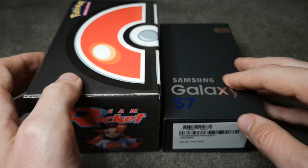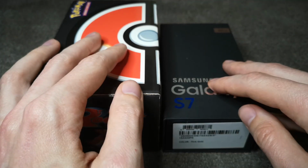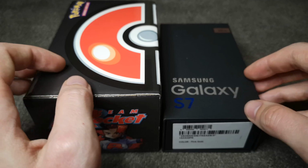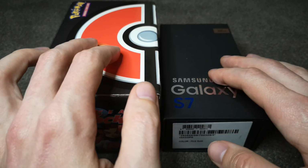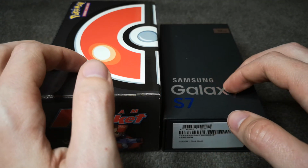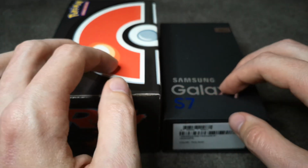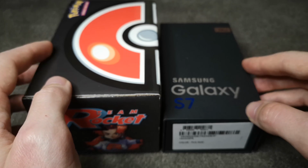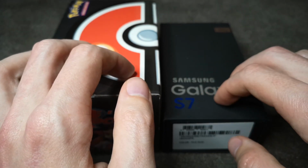And in the Samsung Galaxy S7 box, I have a selection of cards that I'm going to be sending off to PSA to be graded. And there's quite a variety of, again, I think they're pretty much all vintage cards. There are a few newer ones that I was considering, but they don't really have any sentimental value to me, and they don't really have a huge amount of monetary value either. So I thought in reality, for the cost of sending them to PSA for grading, it probably wouldn't be worth it.